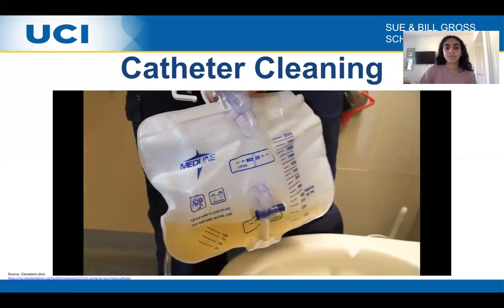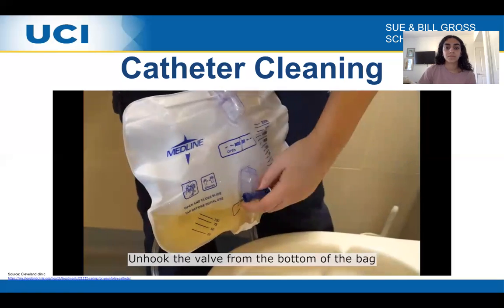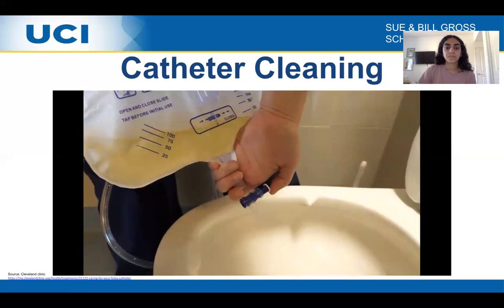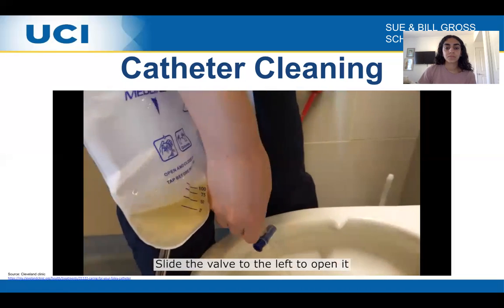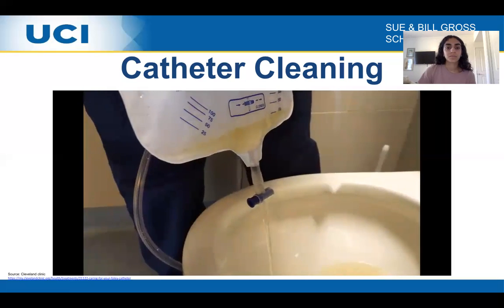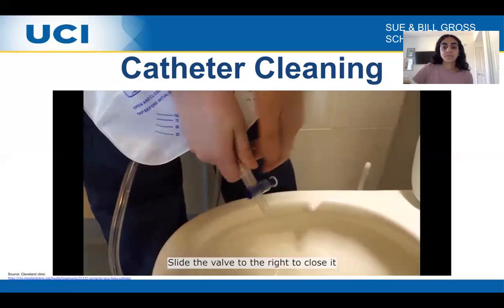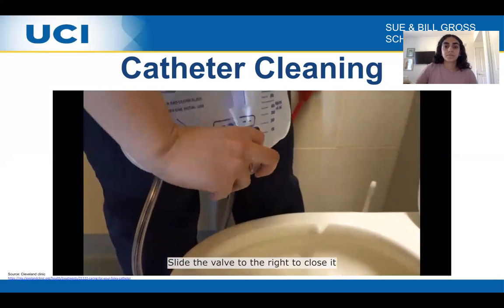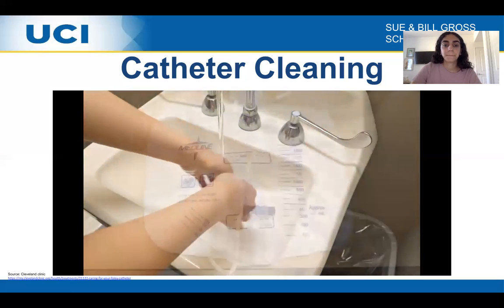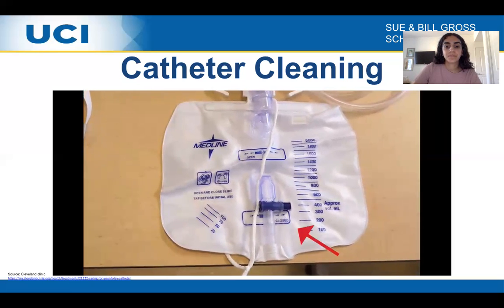For your night bag, empty it in the morning when you wake up or when it looks full. To empty your night bag, wash your hands. Unhook the drainage valve from its clip at the bottom of the bag. Place the valve over the toilet and slide the valve to the left to open. Do not touch the opening with your fingers and just let the urine drain into the toilet. When the bag is empty, slide the valve over to the right to close. Wash your hands. If you forget which direction it is to open or close the valve, this is also written on the bag.